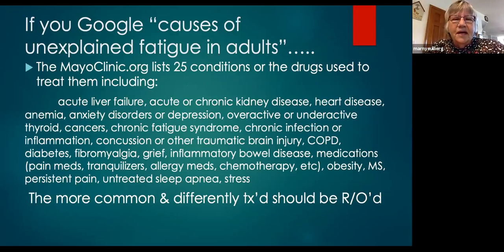I'll hit the highlights. Problems with your liver, problems with your kidneys, anemia, anxiety disorders or depression, thyroid problems, cancers, chronic infection or inflammation, concussion or other traumatic brain injury, lung diseases such as COPD, diabetes, fibromyalgia, grief, some inflammatory bowel diseases, and then medications, pain medicines, tranquilizers, allergy medicines, chemotherapy, obesity, multiple sclerosis, persistent pain, because having pain all the time really wears you down, untreated sleep apnea, and stress.